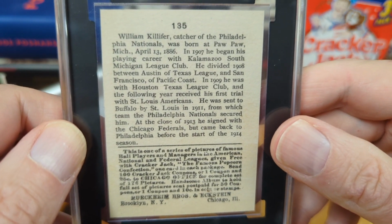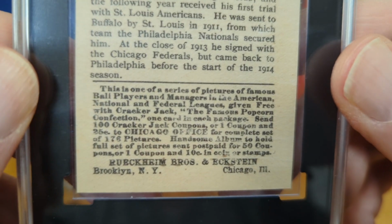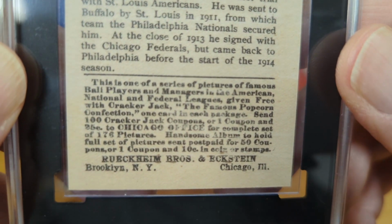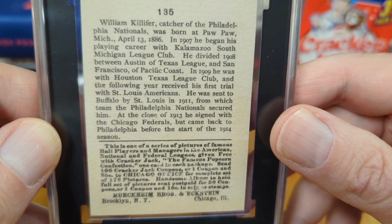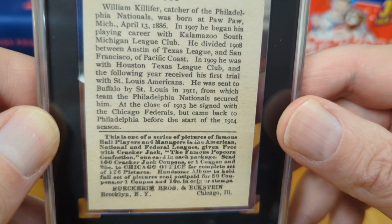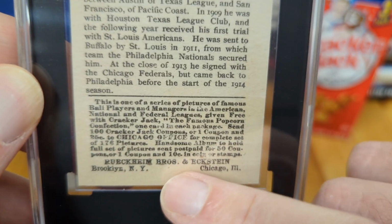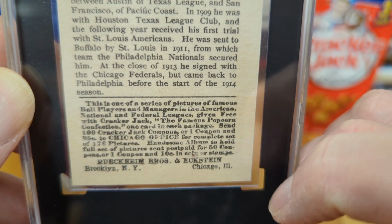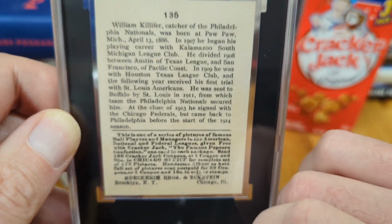And the lettering on this is like it was just printed last week in some ways, except for the bottom. The bottom's got a little bit of ink blur or fading, so that probably helps contribute to the 7 as opposed to maybe even something higher. The back is also a little off-center to the left. And here's where it says the album is 1 coupon and 10 cents, or 50 coupons and no change, and the set is 100 coupons or just 1 coupon and a quarter. So that's where we're able to send it off.